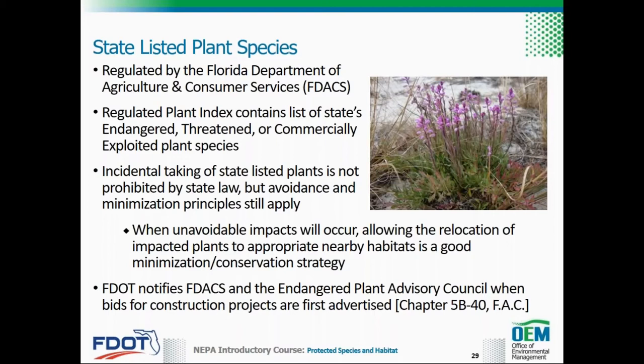In cases where known occurrences of state-listed plant species will be unavoidably impacted by project activities, the impacted plants may be transplanted to appropriate habitats nearby as a minimization or conservation measure. This relocation is often completed by contractors or others rather than FDOT employees. FDOT notifies FDACS and the Endangered Plant Advisory Council when bids for construction projects are first advertised according to Chapter 5B-40 of the FAC.